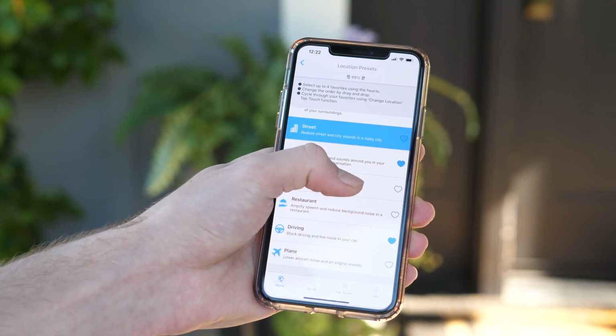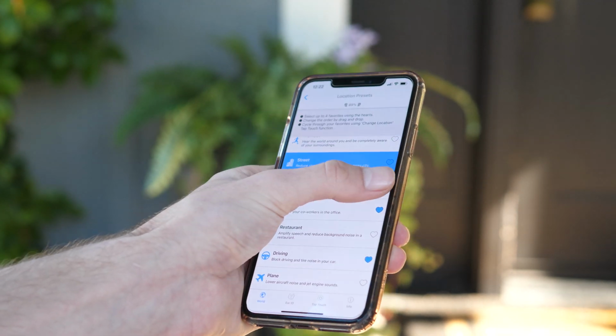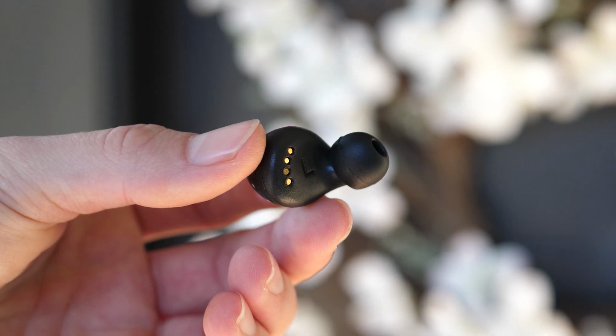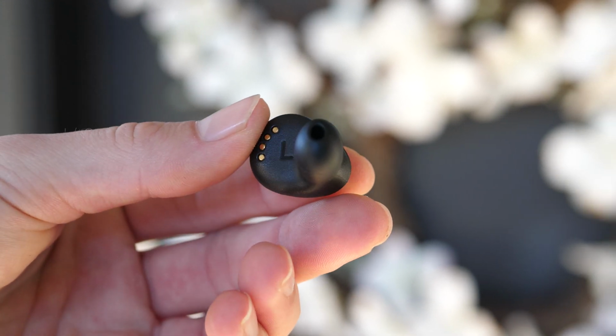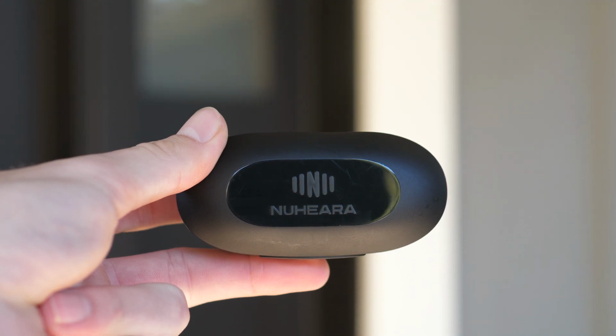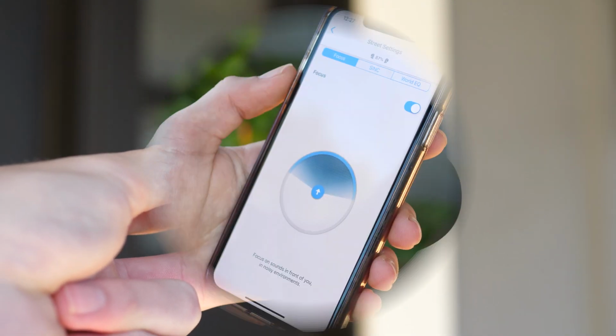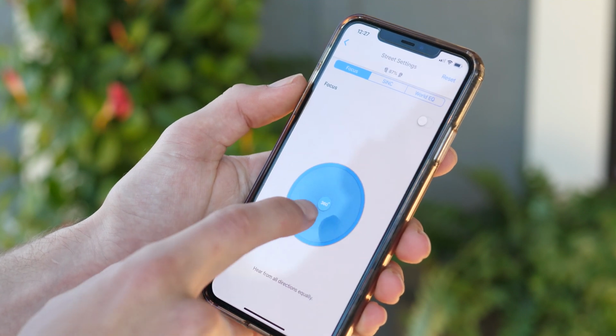On the first page you have the option to switch between various location presets, and by the way there's a way to do it directly from the earbuds themselves, as well as a few other controls which I'll talk about in just a bit. But yeah, each preset will block out and amplify different frequencies. For example, the driving option is going to let you hear the world normally, whilst blocking out low rumbling frequencies that come from the car you're driving.